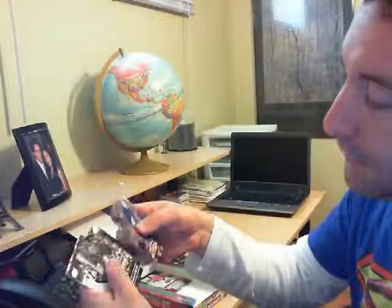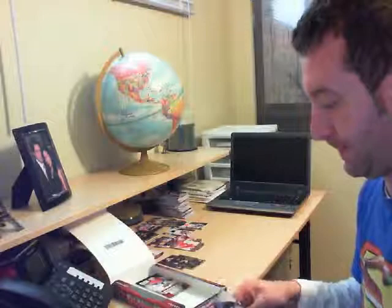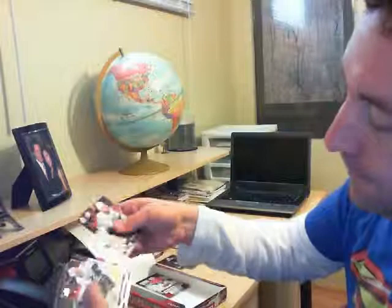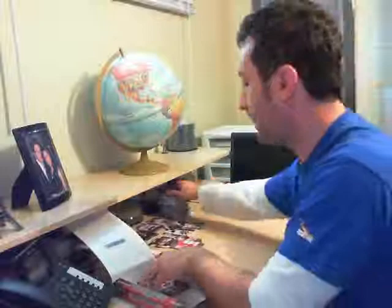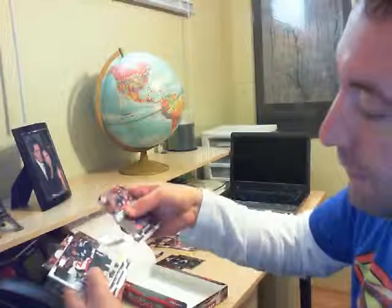MVP Dominik Hasek, Stoll Smith. Last pack. I think it's going to be anticlimactic, but we will see. So there's a Patrick Roy, Hockey Heroes.